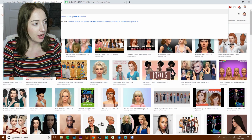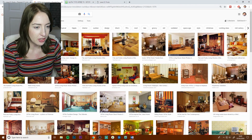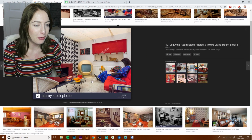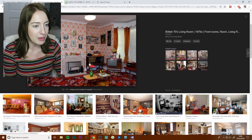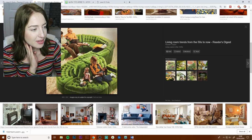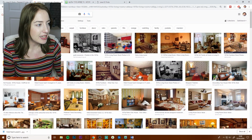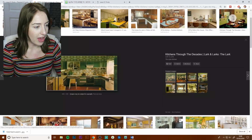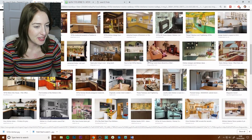Now it's time to look at a 1970s living room because I really want some inspiration. See, that would have been so futuristic. But this is more the vibe that I'm looking for, with very bold and brash colours. This is the type of thing that I meant with the settees. That's how I feel about that. Right, so living room inspiration done. I need kitchens. Yeah, I think I'm going for that kind of style.